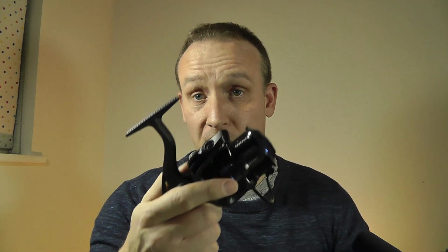Smooth. It's got a gear ratio of 5.2 to 1, so quite fast, but also enough power there to deal with any of the bigger fish that you might get on the end. And I primarily will be using these for feeder work, so definitely there will be some bigger fish involved. If I just take the front drag off, which has got a nice satisfying click to it.